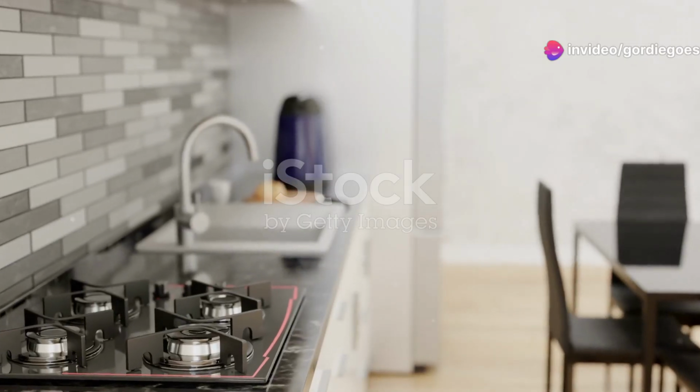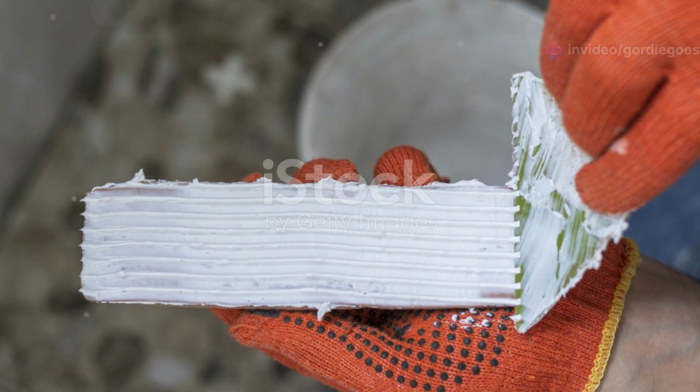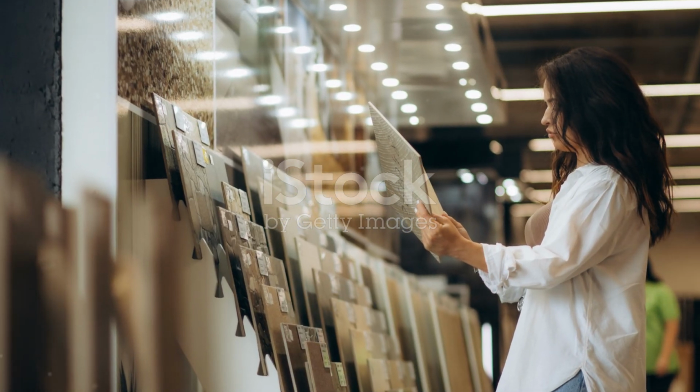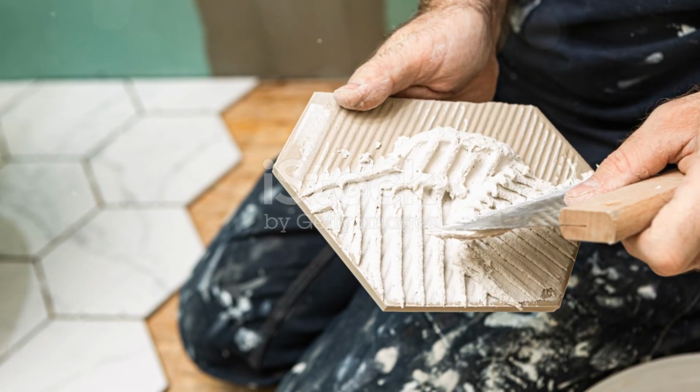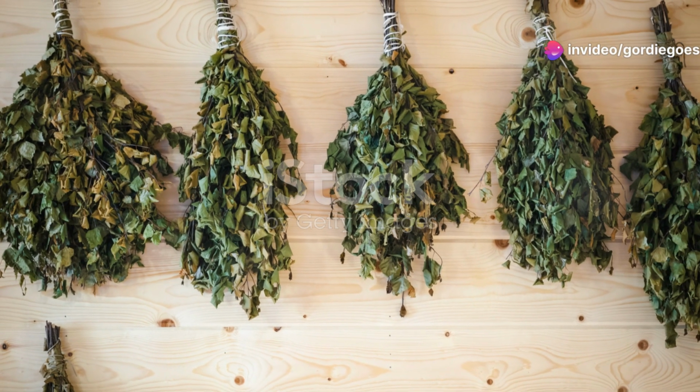Now how about updating your kitchen backsplash? Use adhesive tiles for a quick and mess-free upgrade. It's a game changer for your kitchen's look and feel. Plus, no grout required. Fifth on the list, add some greenery with DIY plant hangers.